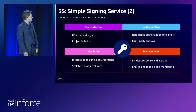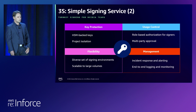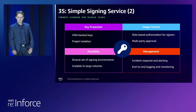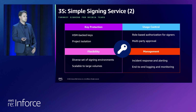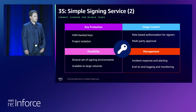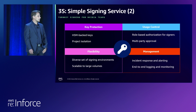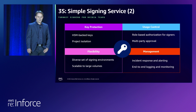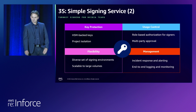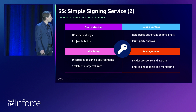As a turnkey service, 3S tries to cover the best practices that we discussed a few slides ago. Keys are backed up in an HSM and not extracted during signing. Each project is isolated from each other's, as we saw on the previous slide with the multiple backends. Usage control: authorization is tied to NVIDIA's IDP, and there's fairly tight role-based authorization for both users and service accounts that need to sign. Multi-party approval is also implemented, and Karthik will go over its design in detail.